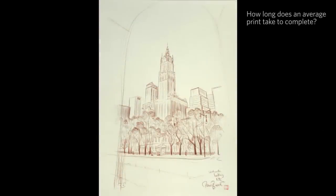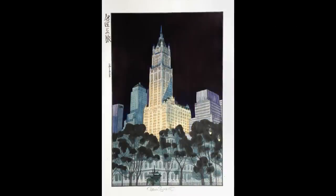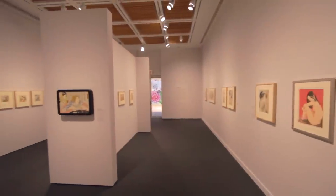Well, some of them are fairly simple, and they take perhaps only 6 weeks. But unfortunately, some of them are very complex, and obviously the more colors that are involved, the longer the process. The last one I did, which was released in November 2012, had 47 colors, which is quite mad. And the one that I'm working on at the moment has about 52 colors, which is even crazier.